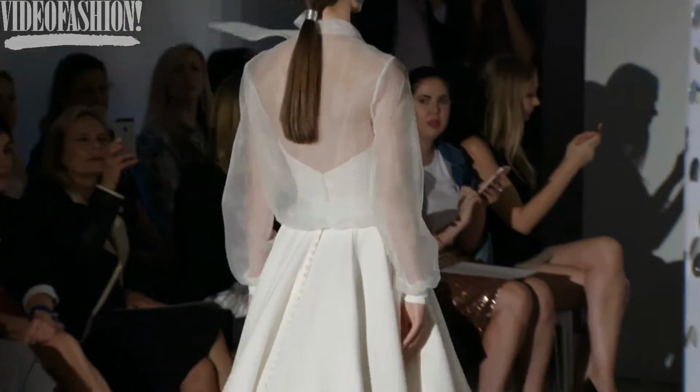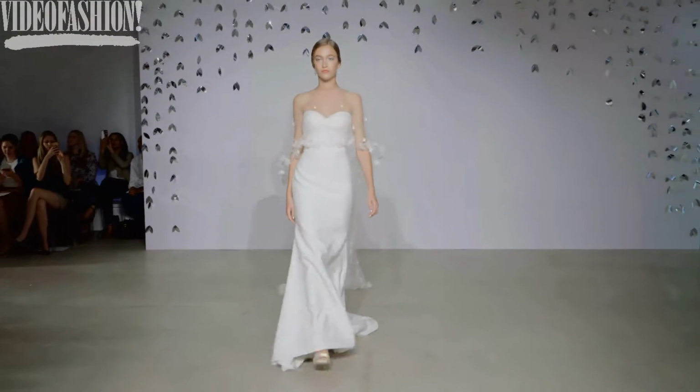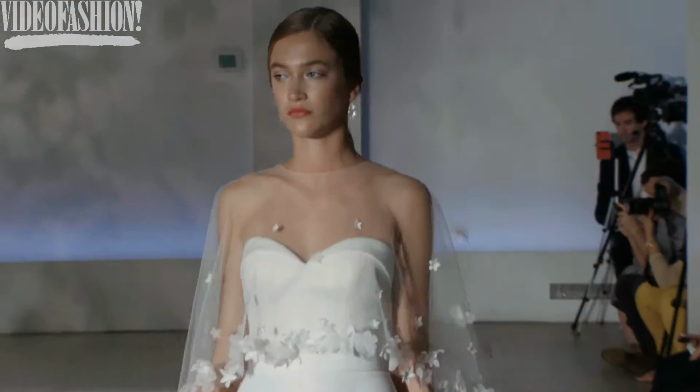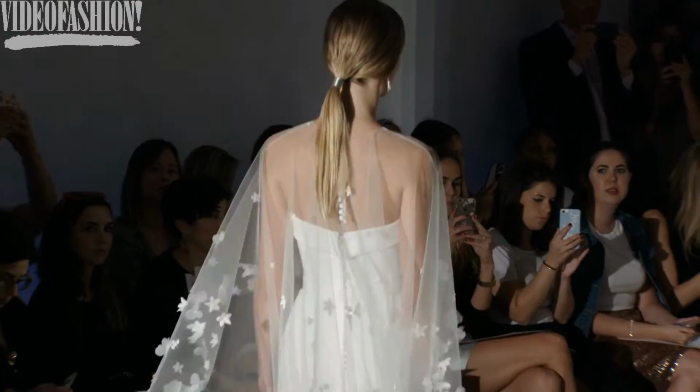Our entire goal in creating a collection is creating something that makes brides look and feel beautiful on their wedding day. So we work with brides at trunk shows, and actually a lot of our inspiration comes from them themselves, trying dresses on them and getting feedback on shape and fit. So absolutely, it's very important to us how brides feel in our gowns.